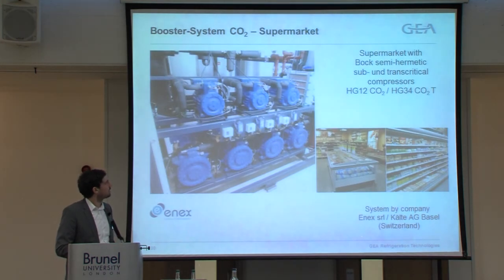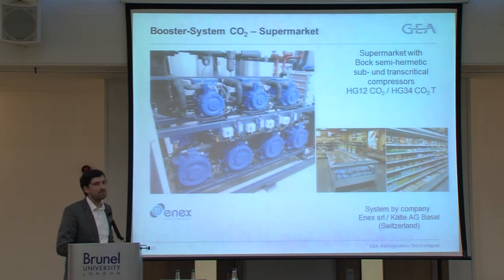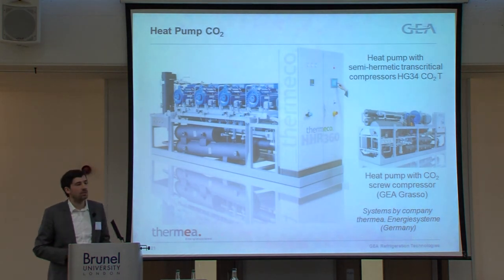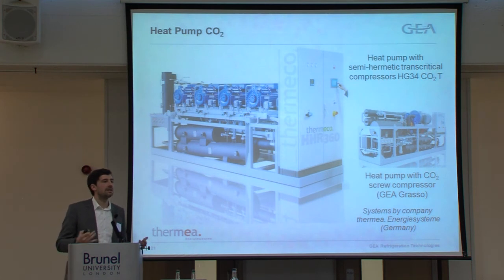I have picked out only some examples from different applications. What we can see with CO2 is that supermarkets are, of course, the biggest market, and I think more than 90% of the installations are in supermarkets at the moment. This is an example in Switzerland from the company NX, an Italian company, where we have the four-cylinder machines for the medium temperature, and for low temperature the subcritical two-cylinders.